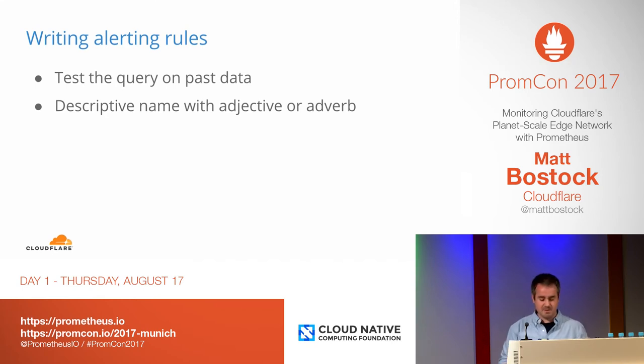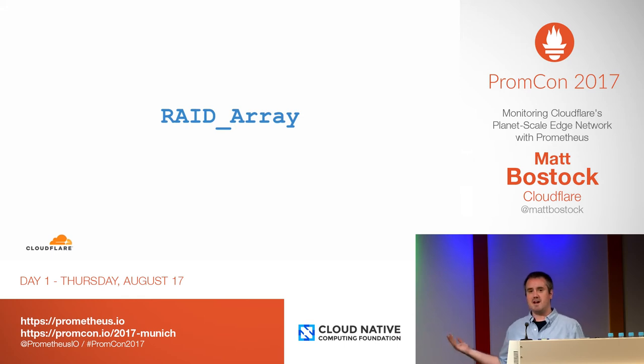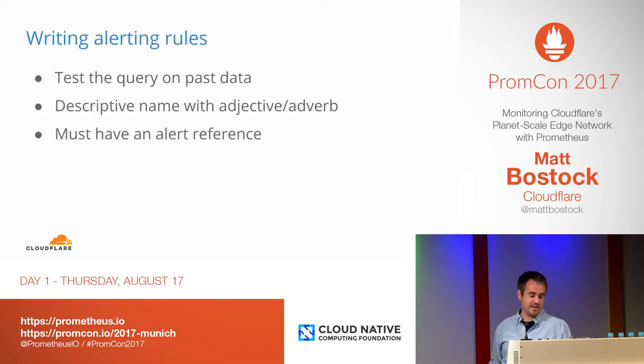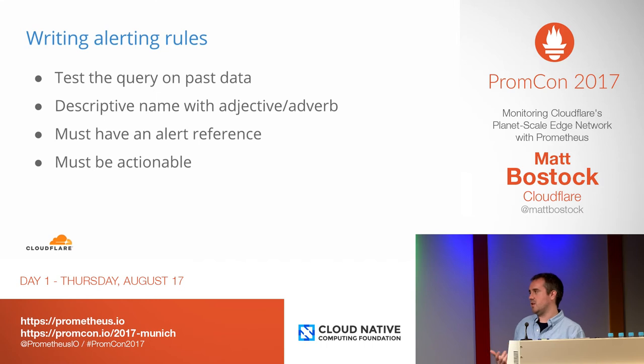Make your alert name descriptive, so don't just call it RAID array. That doesn't tell me anything about what's actually broken, so use an adjective or an adverb. So maybe call it RAID health degraded. That tells me exactly what the problem is, and I can then start using dashboards to investigate. Make sure you have an alert reference, and make sure that the alert is actionable.